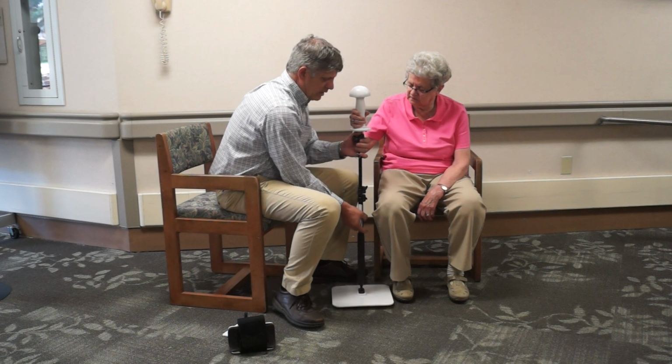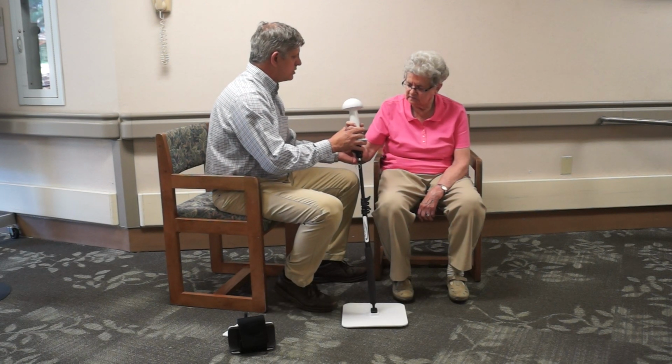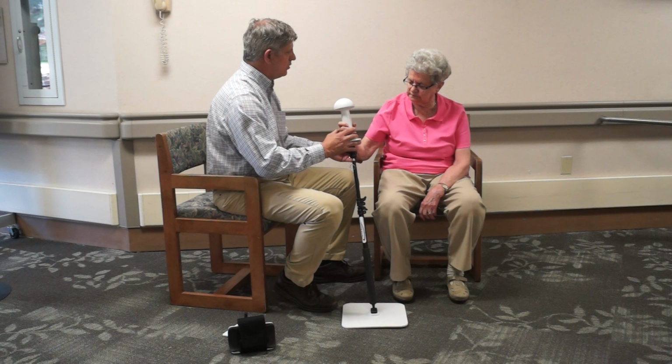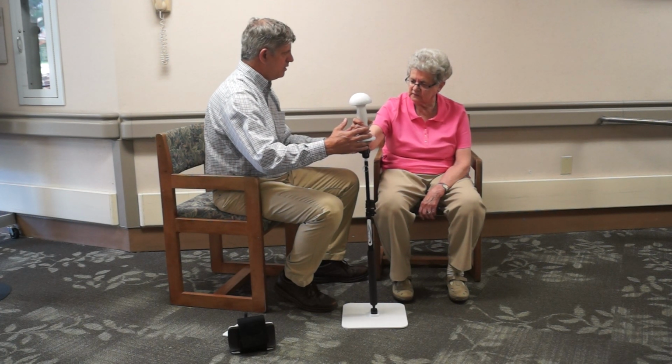And then I'm going to put this a little bit out in front of you, so we'll go off at a little bit of an angle. You'll start low and then you'll elevate, okay? And just keep your shoulder relaxed. Allow the tool to still hold your arm. There you go. That looks good. Does that feel comfortable? Oh, yes.